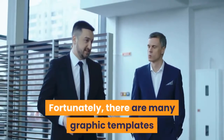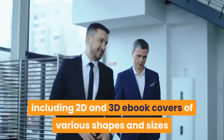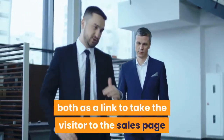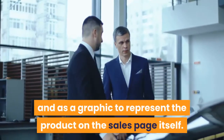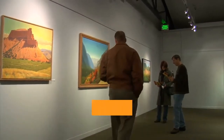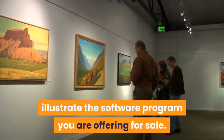Fortunately, there are many graphic templates you can use to help represent your products, including 2D and 3D ebook covers of various shapes and sizes that you can use on your site to represent your product, both as a link to take the visitor to the sales page and as a graphic to represent the product on the sales page itself. If you are selling a software program, there are 2D and 3D CD, DVD box graphics and software box graphics you can use to better illustrate the software program you're offering for sale.